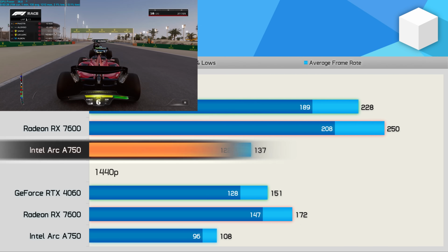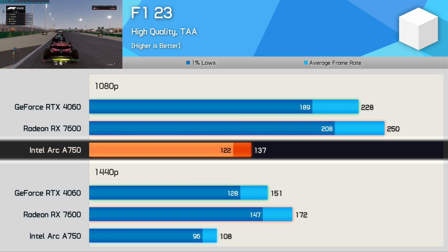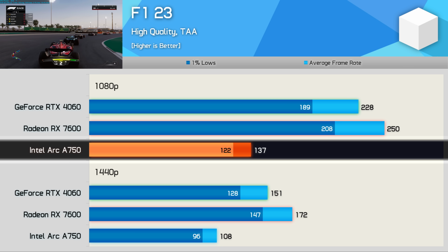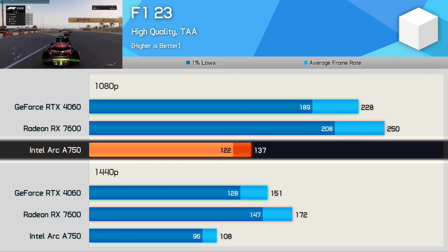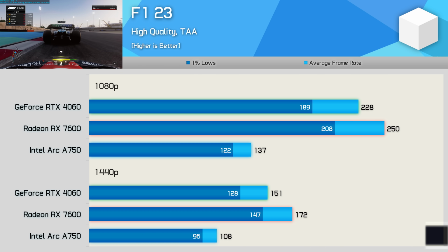Now we see that the A750 is a lot less impressive in F1 23, despite delivering what I would call very solid performance overall, certainly very playable performance. But here it is 40% slower than the RTX 4060 at 1080p, though it was able to claw back quite a bit of that margin at 1440p, where it's now 28% slower. Still a big margin though, but probably about what you'd expect from a GPU that does cost around $100 US less.